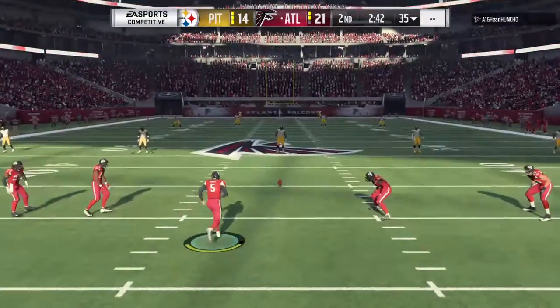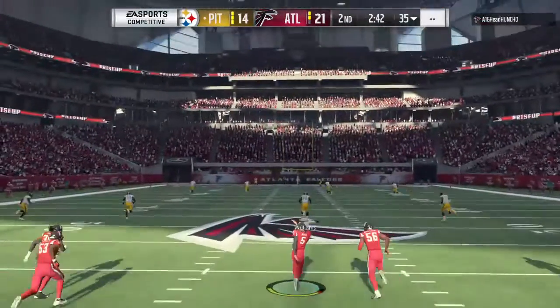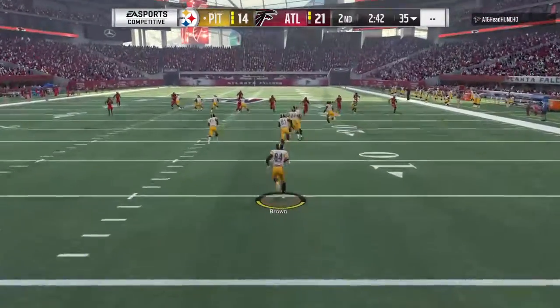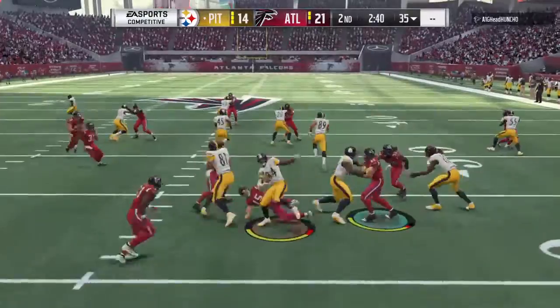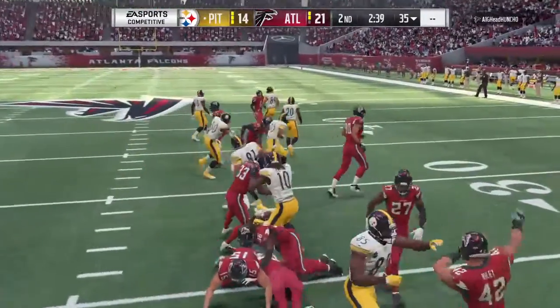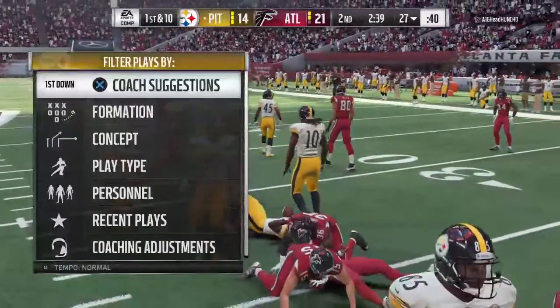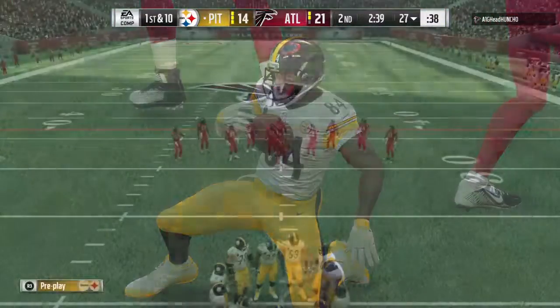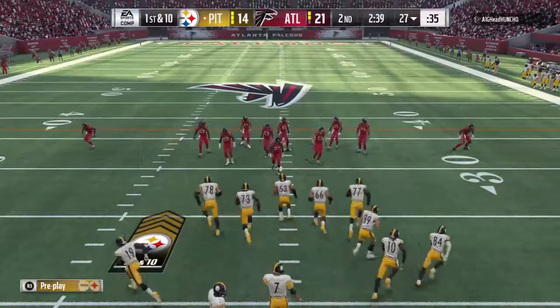Here's Bosher to kick it away. That's fielded in the end zone. And he'll wind up getting an extra couple yards here for his trouble as he'll bring this one out to the 27. Now the Steelers offense gets ready to get back onto the field.